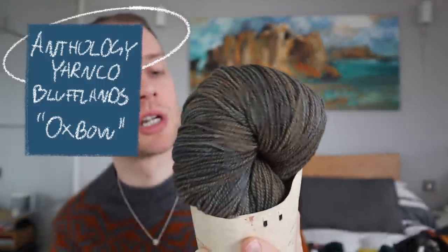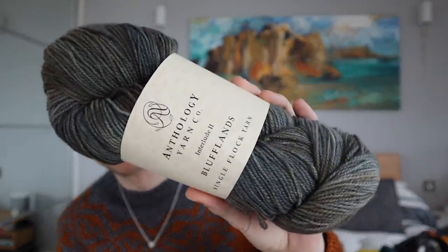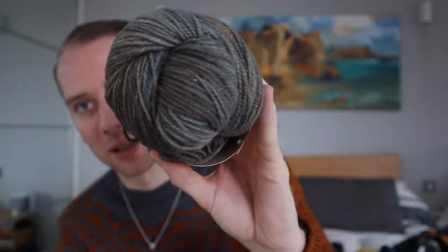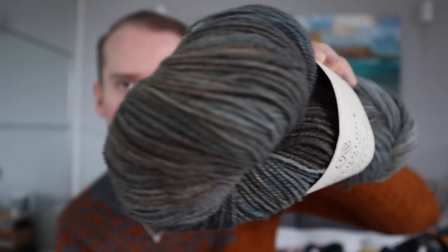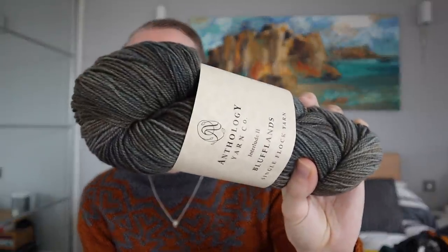So this is Anthology Yarn Co. Interlude number 2, Bluffland Single Flock Yarn. This is it. What a color. What a color. Let's all just take that in for a second. My shaky hands. There we go. So, this is fingering weight, approximately 100 grams, 400 yards. This is Rambouillet and Ile-de-France fleece from Nelson, Wisconsin, woolen spun in Mount Horeb, Wisconsin, hand dyed in St. Paul, Minnesota. I went in and I was like, this is exactly what I'm looking for.